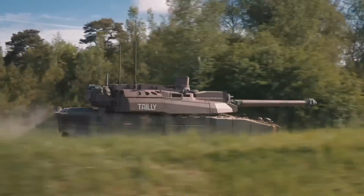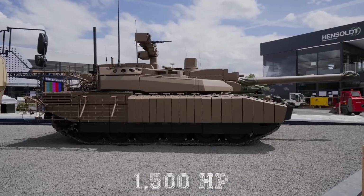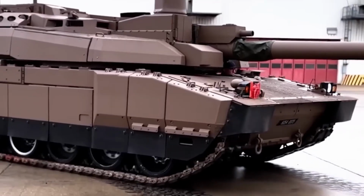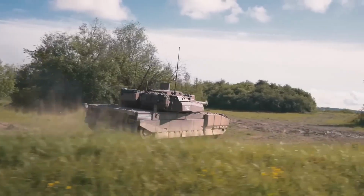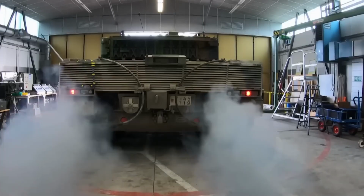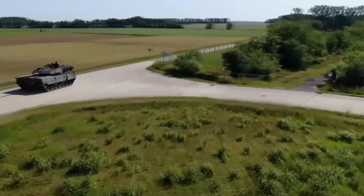Leclerc XLR is famous for its incredible power-to-weight ratio. It is equipped with a diesel engine with a capacity of 1,500 horsepower and weighs about 57 tons, which provides a power-to-weight ratio of about 26 horsepower per ton, making it one of the most maneuverable modern tanks. The Leopard also has an engine with a capacity of 1,500 horsepower. However, it is a little heavier, 67 tons, so it does not rotate as fast.